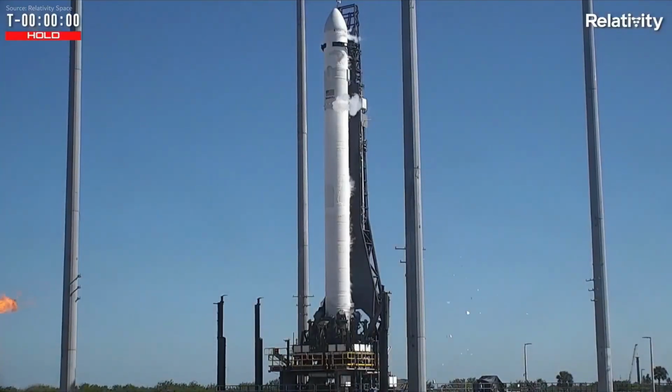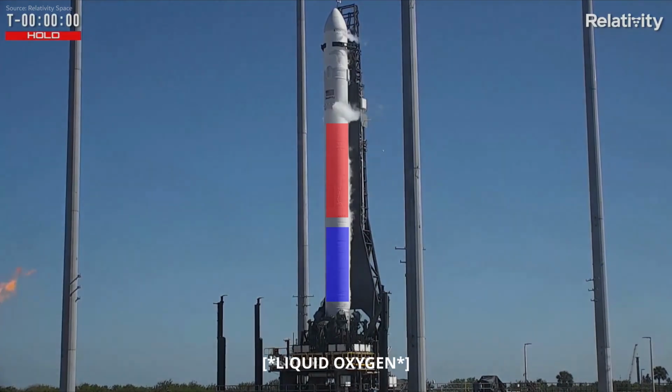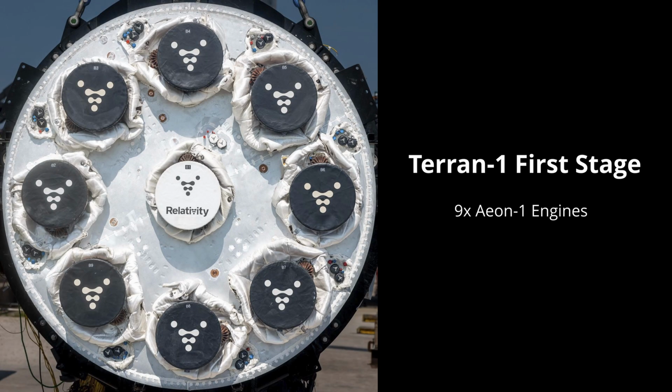The first stage of Terran-1 is fueled with liquid methane and liquid oxygen, the bottom tank being for liquid oxygen and the top for liquid methane. They do this because LOX is almost twice as heavy as liquid methane. Liquid oxygen has a density of 1.141 kilograms per liter, while liquid methane only has a density of approximately 0.465 kilograms per liter. The first stage is powered by 9 Eon-1 engines.